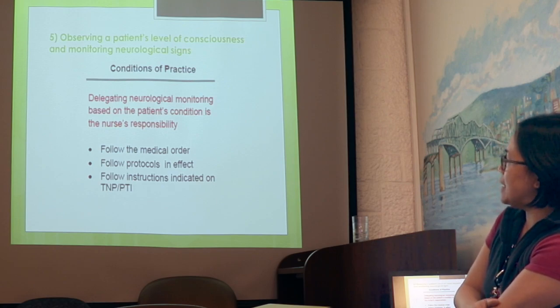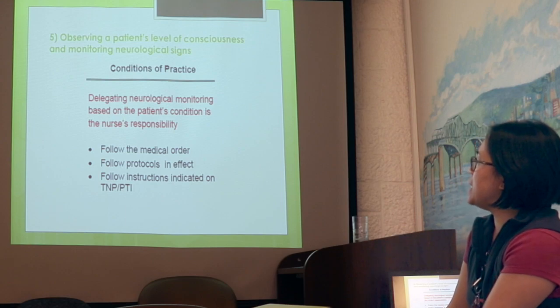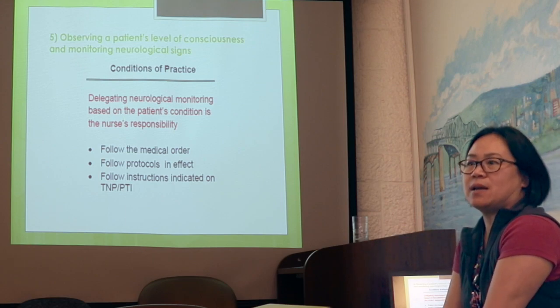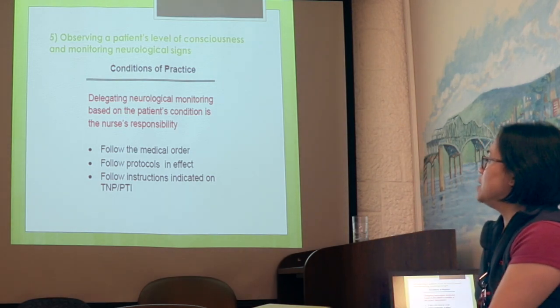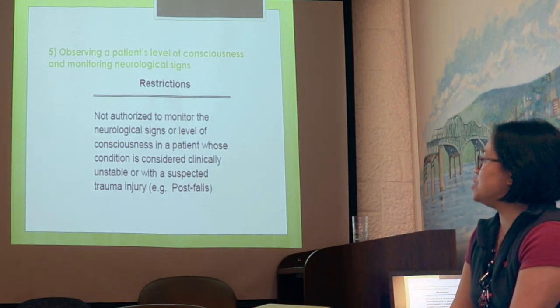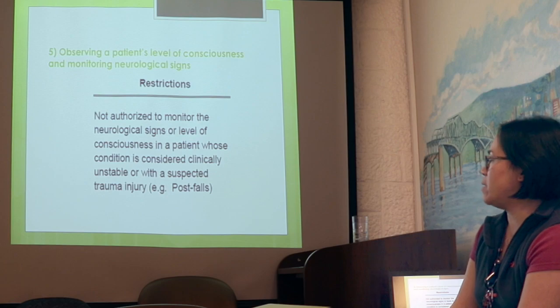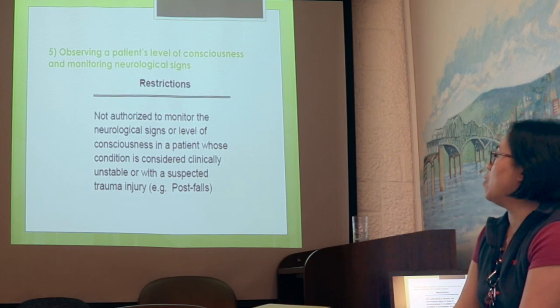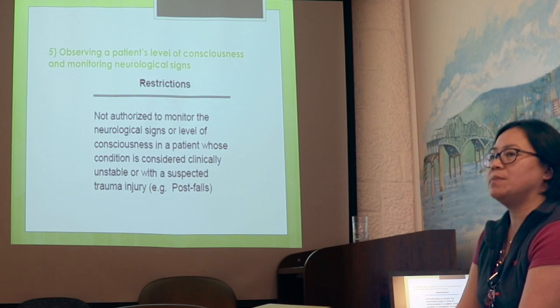Conditions of practice, so delegating the neurological monitoring is based on the patient's condition, and that's the nurse's responsibility to decide at what point she can advance. Restrictions, they are not authorized to monitor the neurological signs or the level of consciousness in a patient whose condition is considered clinically unstable or with a suspected trauma injury after a fall.